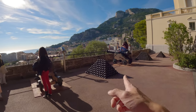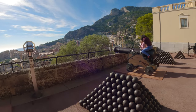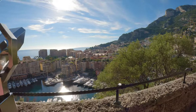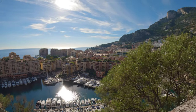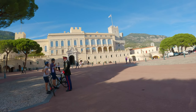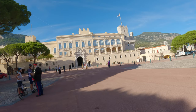Oh, you have these cannonballs lined up here and a cannon. Not sure if it's still working or not. Okay, and mini marina. This is such a cool castle, but I don't think you can go inside. It's like the door is locked.